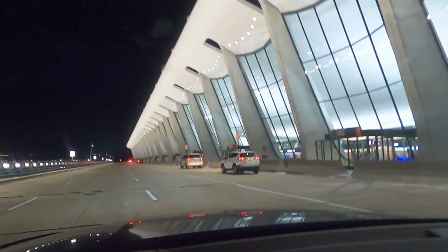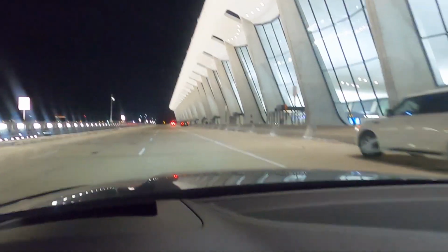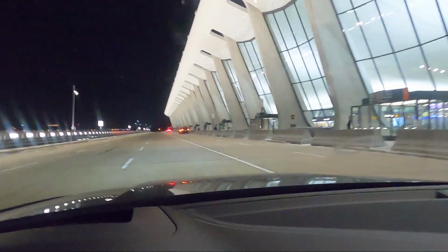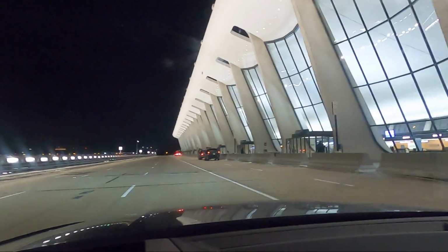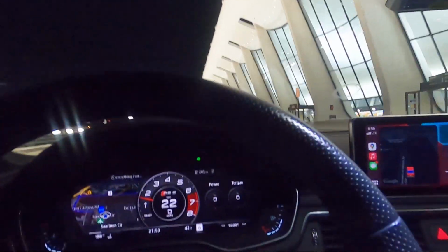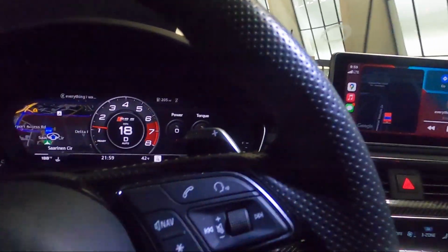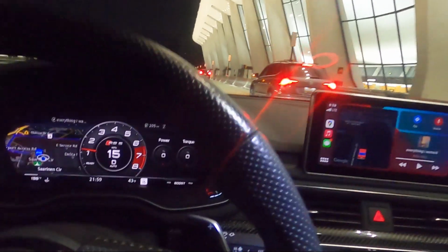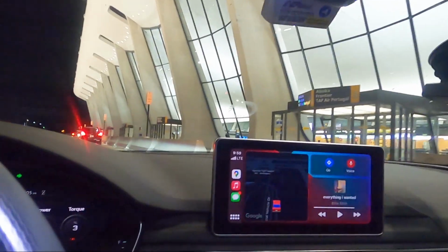This is number 1. Number 3 must be all the way down there. Woo! I'm so happy. Audi RS5 for the win. If you want to get somewhere quicker and you want to beat the GPS time, your best bet will be to get an Audi RS5.